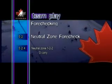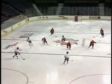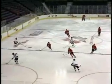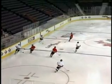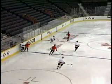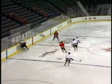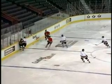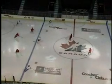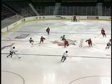Neutral zone 1-2-2, D carry. If the offensive defenseman carries the puck up ice, F1 angles the play to the boards. F2 then moves to take away the offensive defenseman's option up the boards and holds the zone. D2 moves to the boards, keeping the play in front of him. D1 supports in the middle, taking away the middle and far side options.